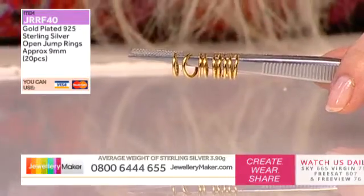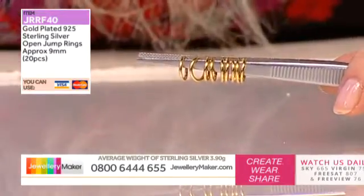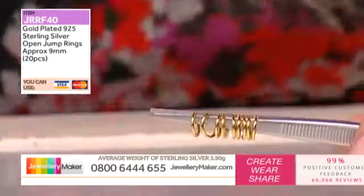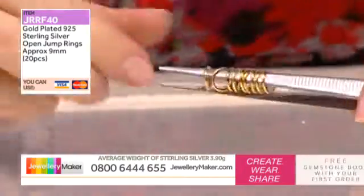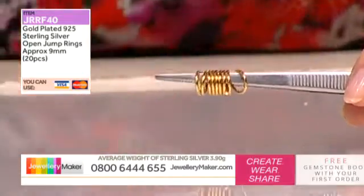By having that extra 2mm, you have much more opportunity in the chainmail world. I suppose because of the diameter of them, you can get more jump rings in, so it would open up more avenues to you, wouldn't it? So if you wanted to make something special in your yellow gold, you might need a few packs.